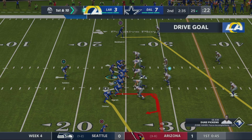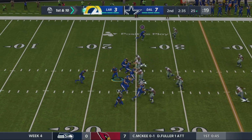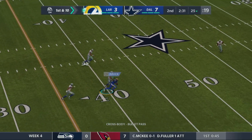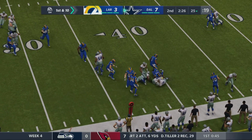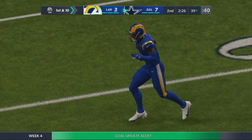So the football will be at the 25-yard line as this offense gets set to take over. Flushed out right. Space to maneuver. And now a fumble. The ball's out. It's picked up by the Cowboys. And his guys are going to take over at the 39-yard line.